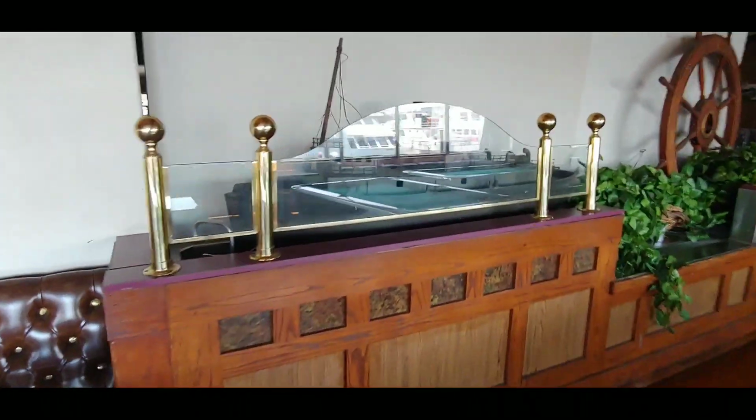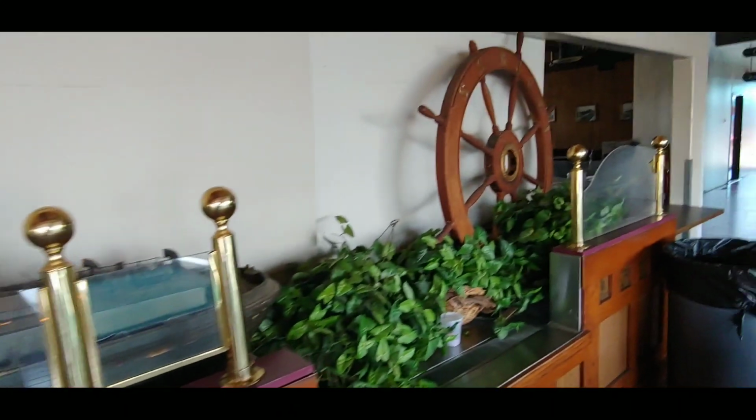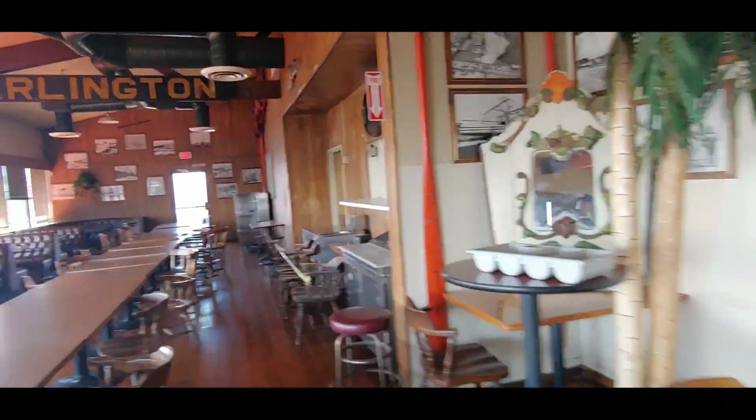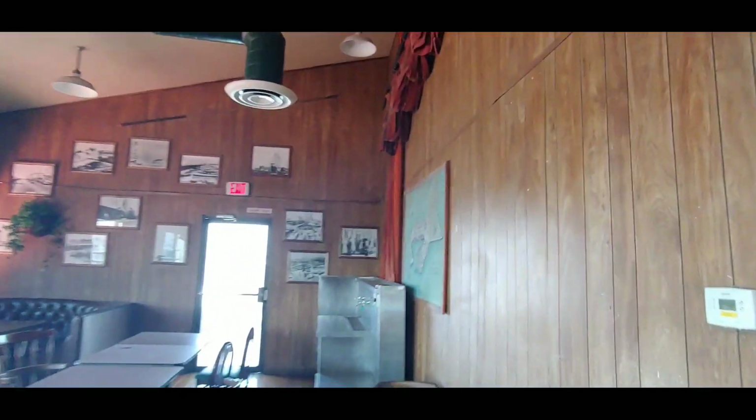Look at this cool ship. It's a cool little restaurant. I think this is a Queens Something restaurant. I can't remember the name. And the other one is Berth 55, the blue building.